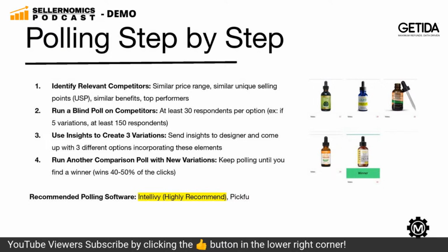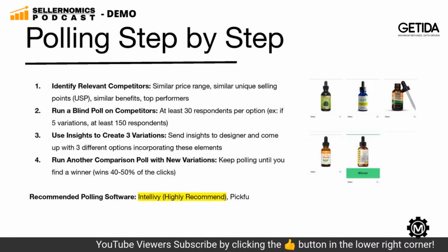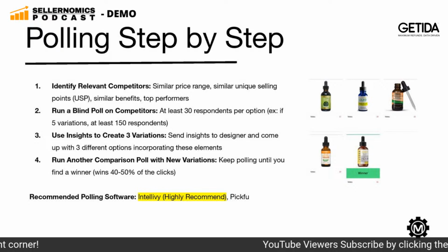So generally, what we do as a step-by-step process when we're launching a product, or merchandising a product to launch, is we want to first understand who our relevant competitors are, who we're targeting. If you don't know who you're targeting and how you're positioning your product, then you're really positioning yourself to lose. And oftentimes a lot of people go into Amazon and say, oh, I'm just going after the best seller, right?